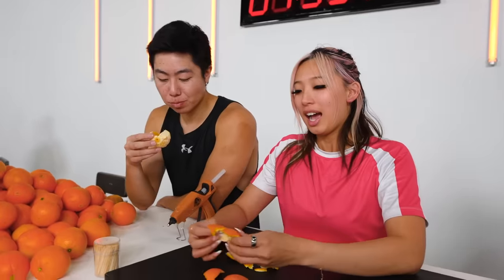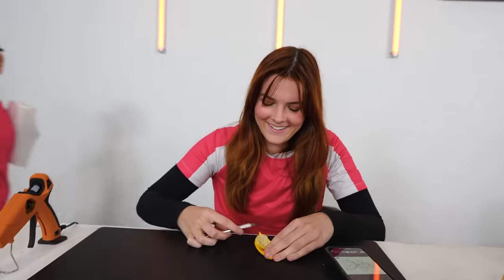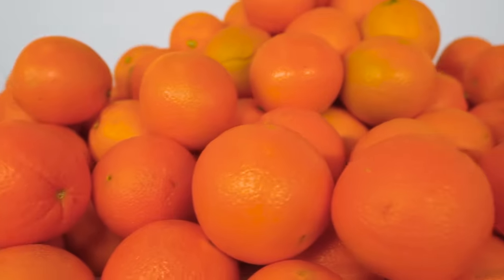Orange art, we must be running out of ideas. We have made art out of crazy things like watermelon, chocolate, apples, bananas, but I think oranges are going to put their skills to the test. I'm really curious to see what they make. Orange art seems really hard, so I'm not sure if I'm gonna win today.